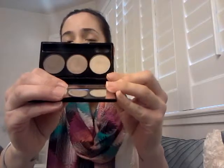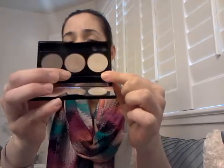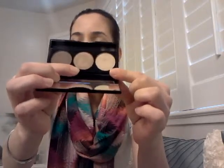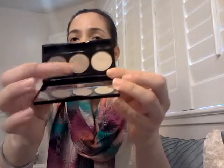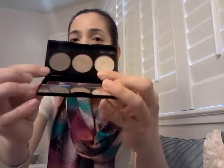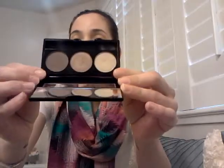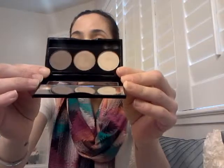And I've noticed that drugstore brands are getting on the bandwagon of putting limited edition stuff out as well. What I liked about these colors is they're pretty neutral for the most part. There's a shimmery champagne, and this is a taupey bronze, a very sparkly shadow. Then the one on the very end is a matte brown, just your typical brown shadow.